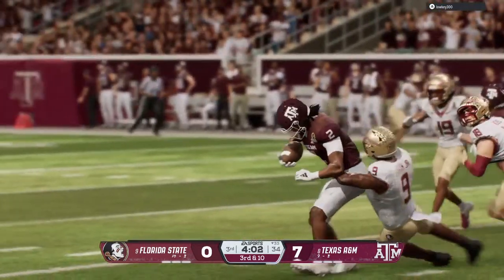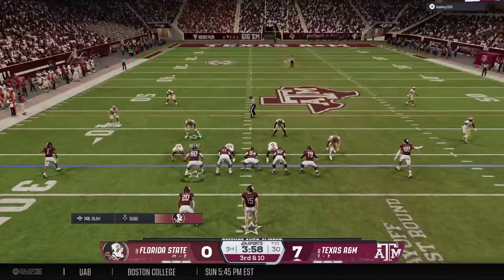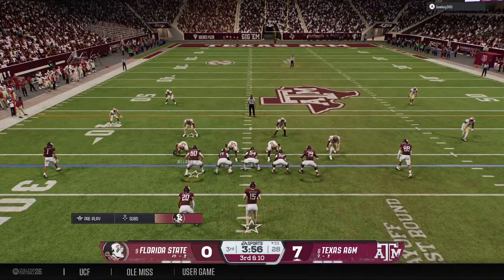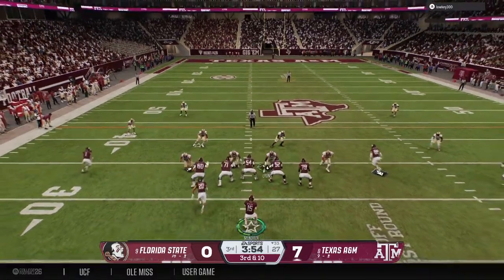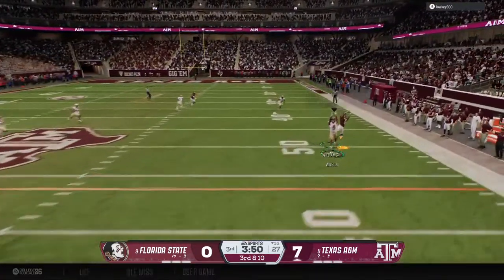Well, you can tell the quarterback knew exactly what he wanted to do with the football. He was going to that in route no matter what. He hits it for a nice gain. Drops back, looking to throw for it on 3rd down. Lets it fly out of the wideout.